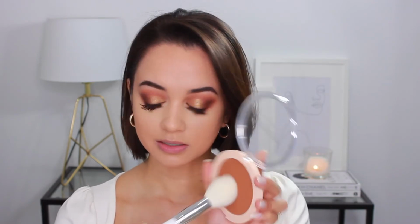So moving back onto the face now, I'm going to go in with another Revolution product, this time their bronzer. This is the Mega Bronzer in 02 Warm. And yeah, this is a pretty warm looking bronzer, but this is actually the only one that they had left. So I was like, you know what? I guess I can make this work. So we're just going to go in with a brush and just kind of, oh, super pigmented.